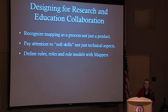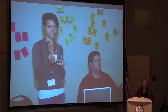It's not always an easy process, and we have to define the roles of each of the mappers and with the mappers and the rules of the game. The key word here is with, and this is true whether you're using mapping as community mapping, community geography, mapping with the stakeholders in the actual research process, or just even among the collaborators themselves. So those kinds of processes are very iterative.